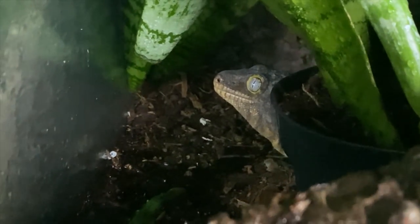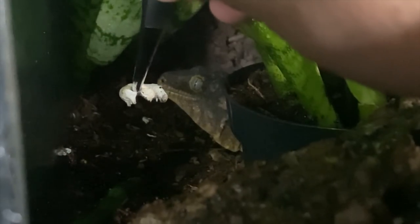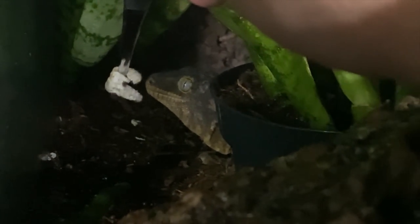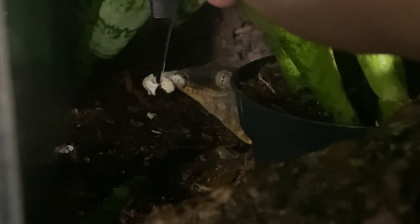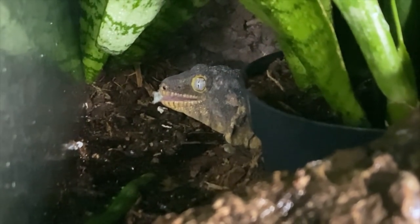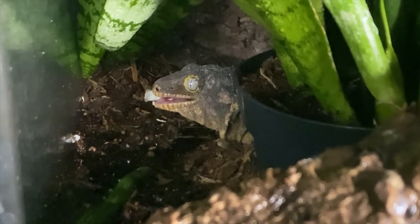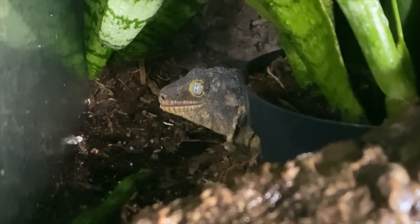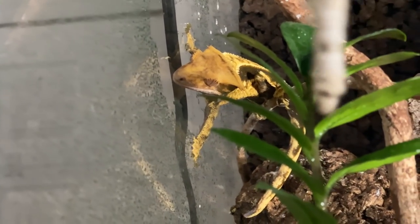So I just noticed Lealah's in the corner there. Ooh, that really affects the lighting. Lealah, would you like a silkworm? She always waits till the last second and then just boom, goes for it. Lealah. Sorry the quality's so bad. Ooh! Okay, we're in business. Definitely was happy about that. She loves her silkworms.